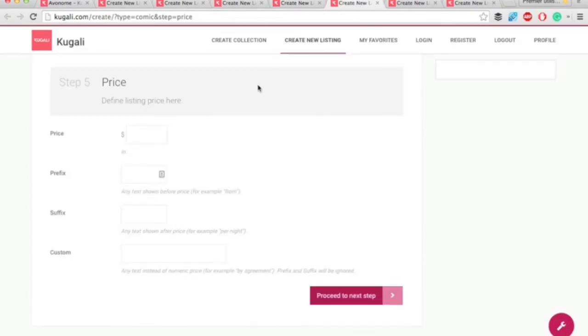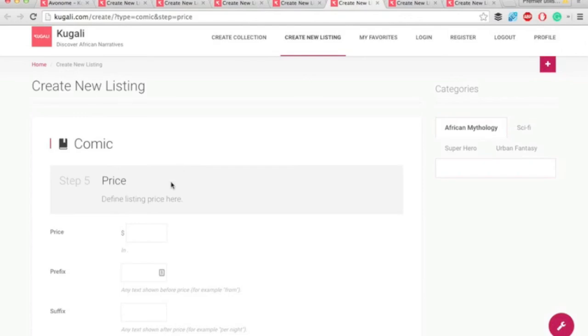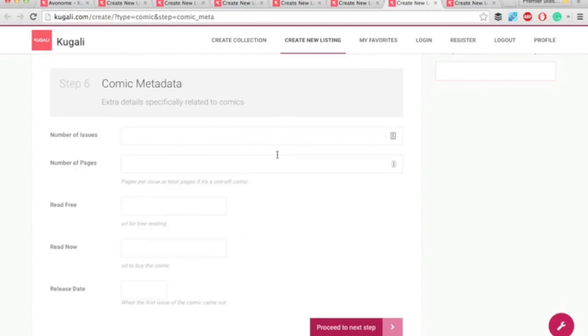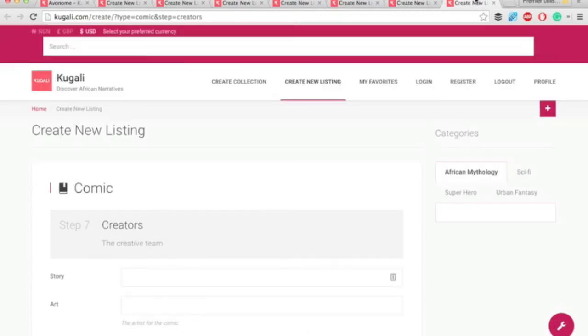Price, is it a free comic? If it's not, then maybe you want to share the price with the community, and then that's literally it. Proceed to the next step. If it's free, you can leave all of this blank and go to the next step. Then we have comic data. So how many issues, how many pages, is it free, is it not? You can fill in all of this information or leave it blank if you prefer and proceed to the next step. And finally, last but not least, the team behind it.